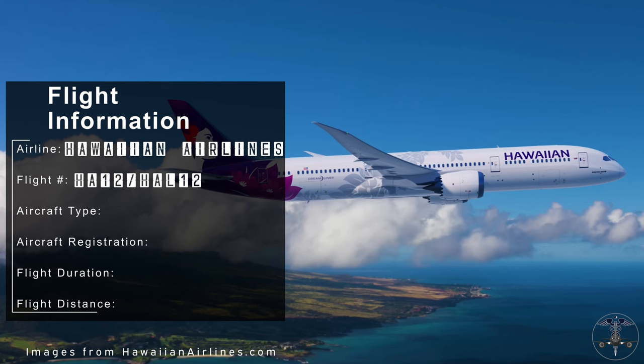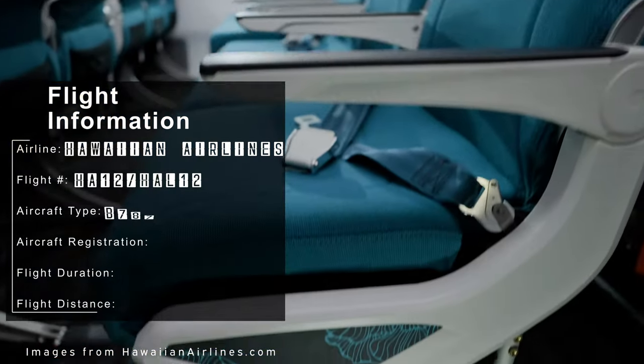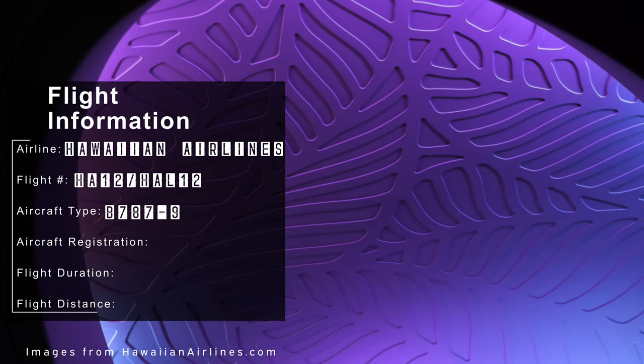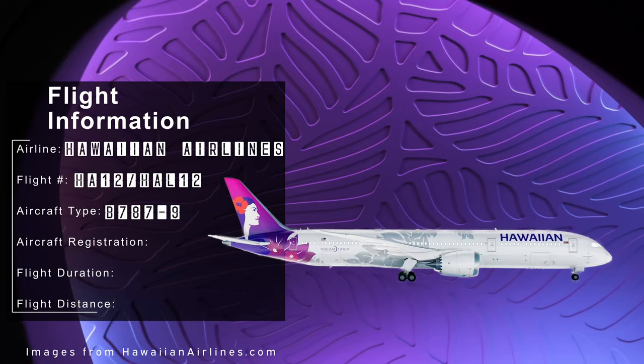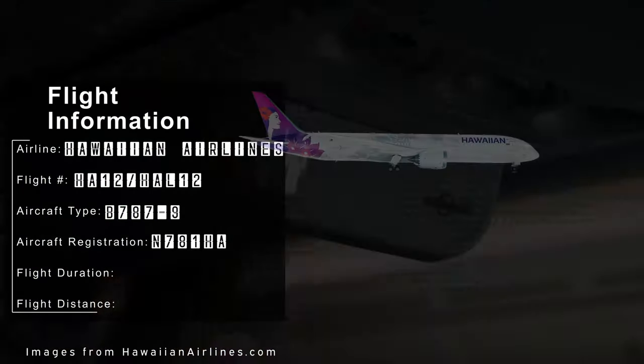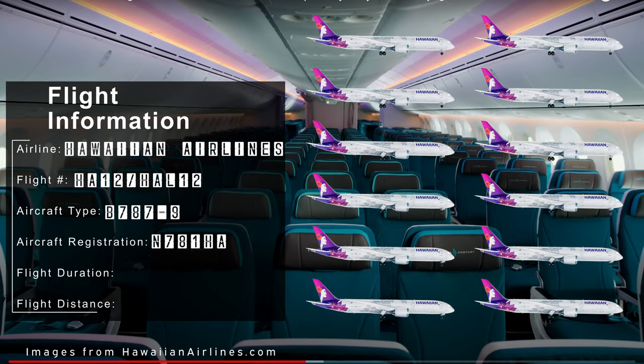Like to welcome you aboard on this very special day for our very first passenger flight, introducing our brand new Boeing 787 Dreamliner. Today's flight is on none other than Hawaiian's first Dreamliner, Kapuahi. Delivered less than 3 months ago, November 781 Hotel Alpha is the first of 12 787-9s Hawaiian has ordered.